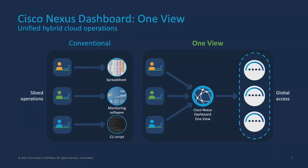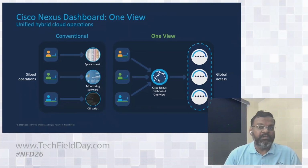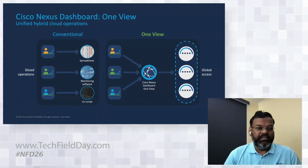That is where Nexus Dashboard OneView provides a context-driven portal into network controllers and orchestration for deep troubleshooting. With Nexus Dashboard OneView, there is no need to log in to multiple applications and search for different credentials and tool chains for the network problem.